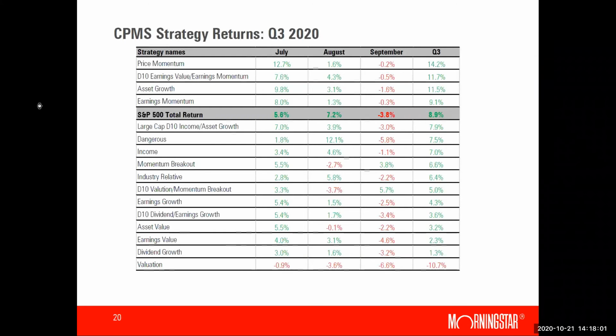The CPMS strategy returns in Q3. So price momentum was our top performer at 14.2%, with our D10 earnings value and earnings momentum and asset growth right behind it. The S&P 500, as we talked about, 8.9% return. And then some of our value strategies lagging, with valuation being the worst performer, down 10.7% for the quarter. So value is continuing to get punished.